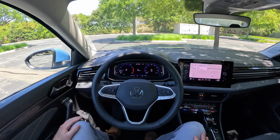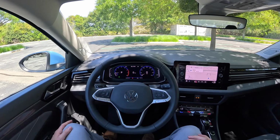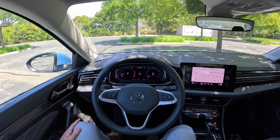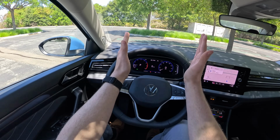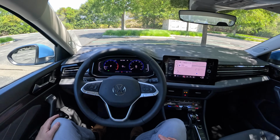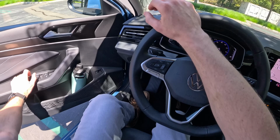Hey everybody, it's Charlie from Daily Motor, and tonight we've got the real-world highway fuel economy test on the 2025 Volkswagen Jetta. In this test, I'm going to head out on the highway and do 50 miles out and 50 miles back, averaging 70 miles per hour, to get a realistic fuel economy number for this compact sedan. Before we get started, let's hop out and take a look at it.